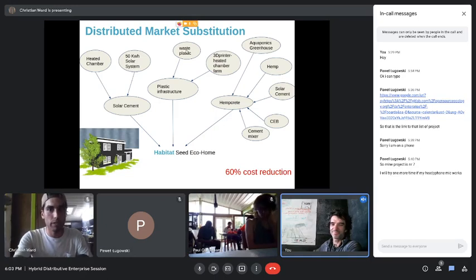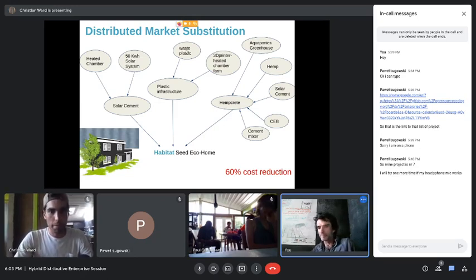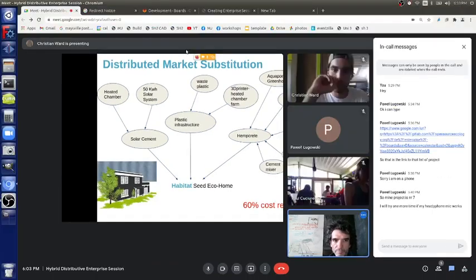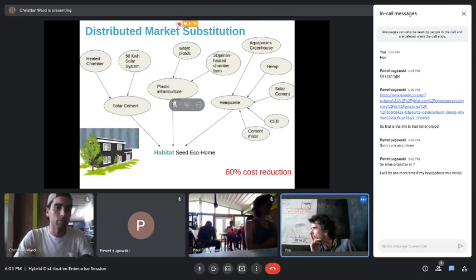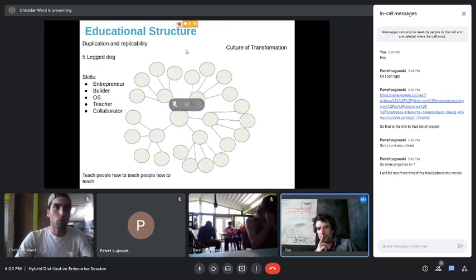With aquaponics, hemp, solar cement, CEBs, and cement mixers, we can create low-cost hempcrete that has insulation capacity and resistance. Well, the importance of this is that we can reduce 60% of the cost, and even more if we continue developing more technologies. So what's the educational structure I want to create here?